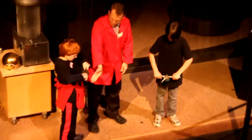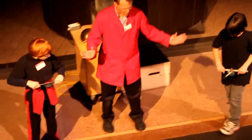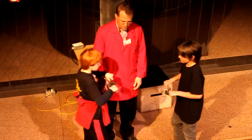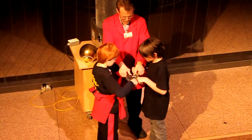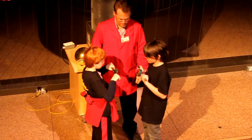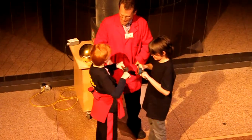Okay. Ronan, take a couple steps back. Zevin, take a few steps forward. Gentlemen, I want you to turn and face each other and walk forward so that you meet in the middle, put the flat halves so that they're touching. And pull them apart. Are they magnetized? No. Was that easy or hard? Easy. It was easy and they're not magnetized.